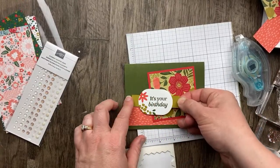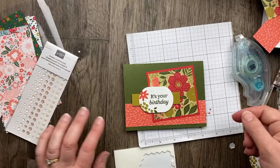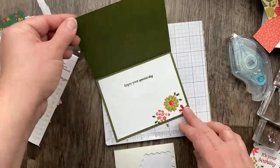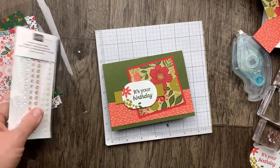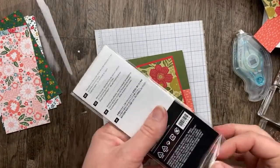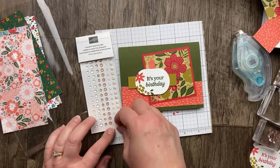Oh, these colors are so beautiful. I have a special someone in my life who's having a birthday next week, and I think that she would like this card very much. Enjoy your special day. Oh, I really like the way this turned out. Okay, first we're going to bling it up, and then I'm going to show you the other color variation. And if you don't like Wild Wheat, you'll probably like this other color variation more. So I will let you decide.